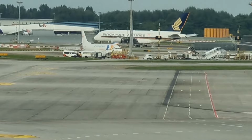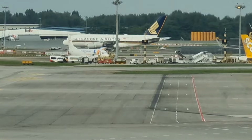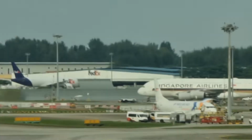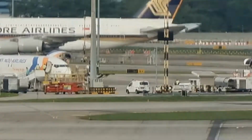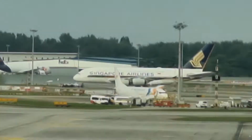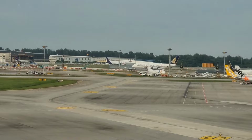The A380 is about to go now, just taxiing to London Heathrow. Pushback. See that? Very nice. Pushback. Very nice.